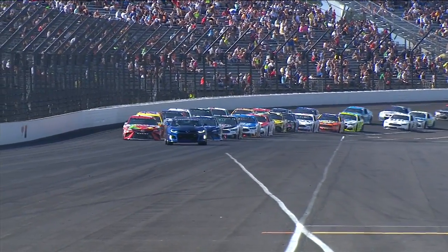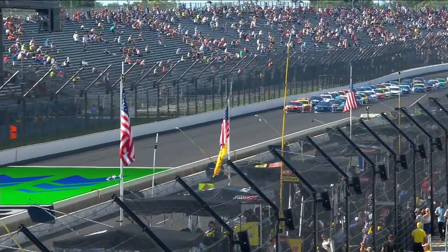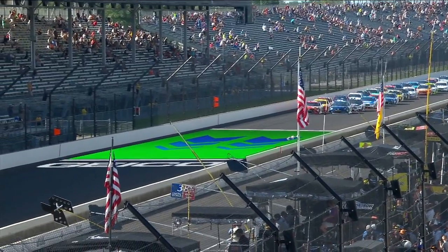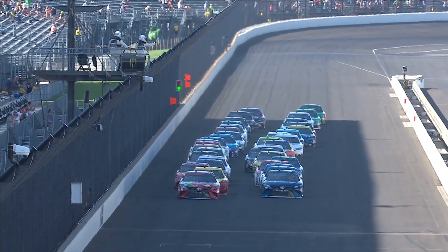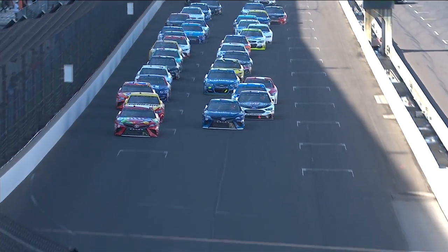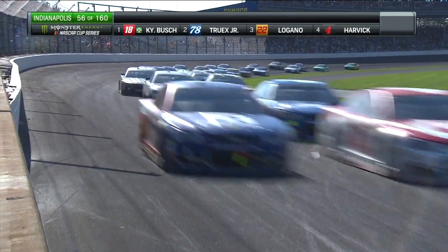Spotters will be very important, especially on this restart, as they are 2 by 2 once again. And again, Kyle Busch has chosen the outside line for the restart. Martin Truex Jr. on the inside. And back up through the gears they go. Another good restart for Kyle Busch. He jumps out in front of Martin Truex Jr. Then it's 2 by 2 for third.